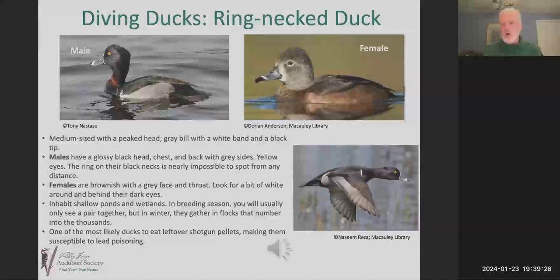They inhabit the small ponds and wetlands, and in the breeding season you will usually see the pairs together, but in winter they'll gather in large flocks, and in real shallow ponds is typically where you'll find them. They do have a major issue: they pick up a lot of the shotgun pellets and are susceptible to lead poisoning. Now, this is one of those cavity nesting species. These species nest up more in the boreal parts of North America, in cavities in trees.